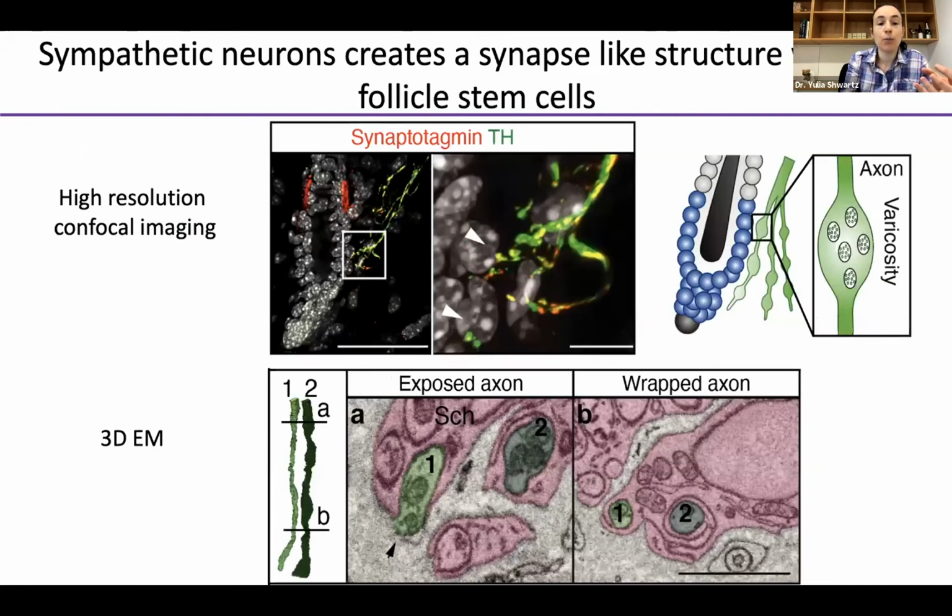3D electron microscopy reconstruction. In all of them, we saw that the terminal axons of the sympathetic nerve create a synapse-like structure with the hair follicle stem cells. You can see here in the confocal imaging, when the terminal axons approach the hair follicle stem cells, we can see varicose morphology, which is indicative of an active site. Moreover, this varicosity near the hair follicle stem cells is also positive for the presynaptic marker synaptotagmin.